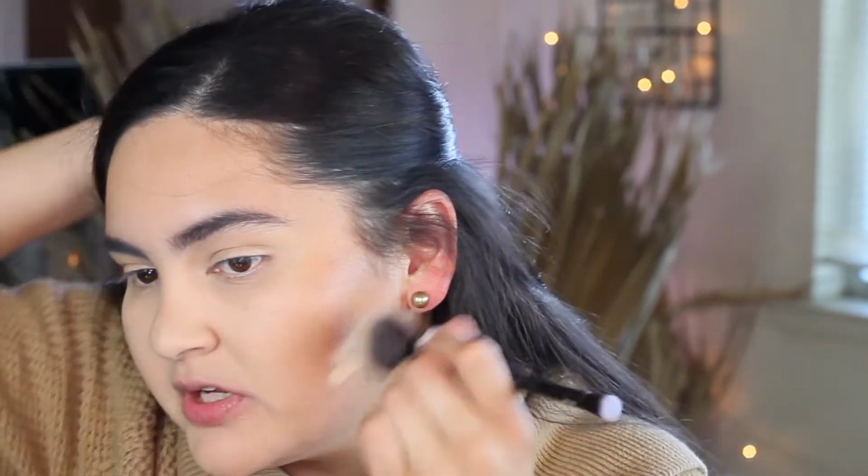I always feel like on this side, my makeup always looks choppy. I don't know why, but on this side, it always looks good. I feel like this side looks a little bit choppy, so I'm just gonna apply a little bit of foundation here just so it looks a little bit more carved. So instead of adding powder to carve it, I'm just gonna add a little bit of foundation.